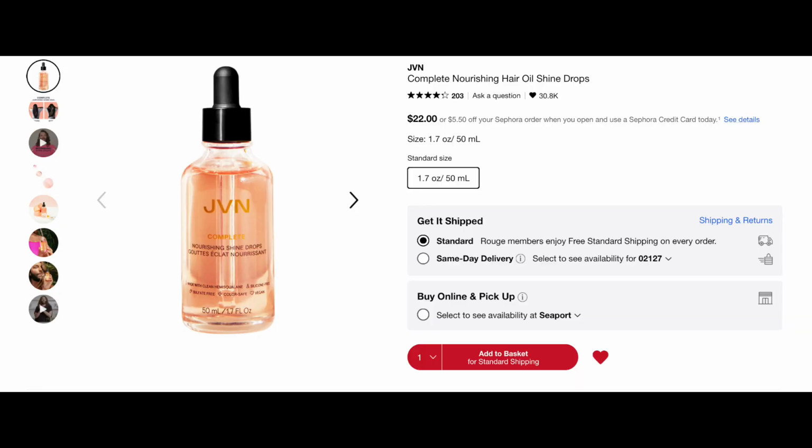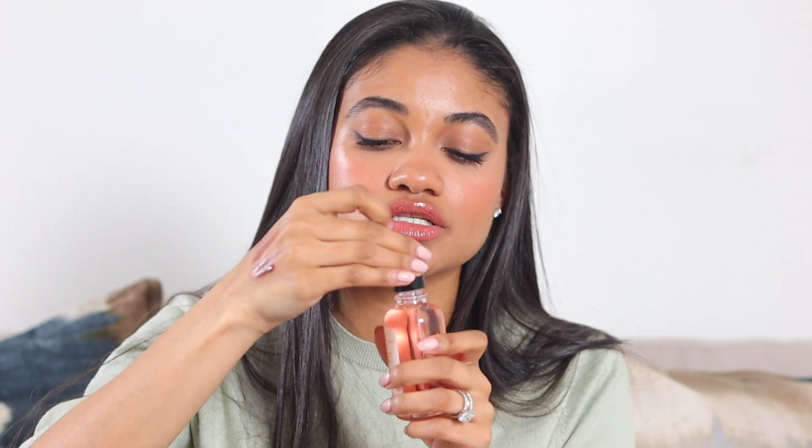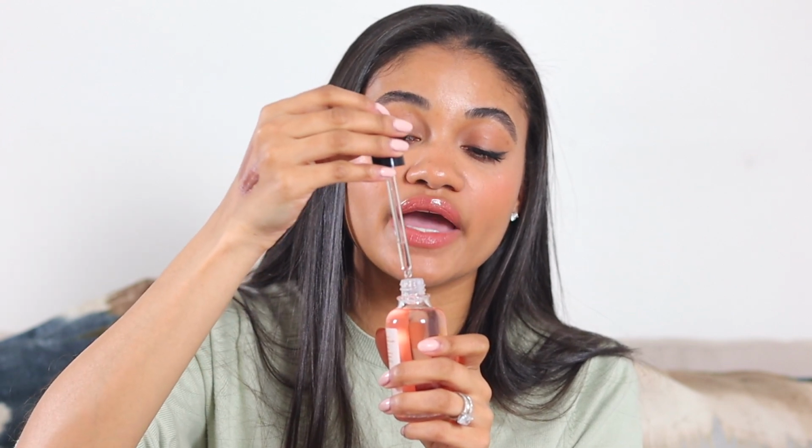And then last, we have this. This is my hair product. This is the JVN Complete Nourishing Shine Drops. I think I talked about this in my Sephora video where I recommended getting it, and then I finally got my full bottle in, and I'm obsessed with it. And I was obsessed with the small one I had before. I've been using this nonstop, and a little bit of this goes a long way.